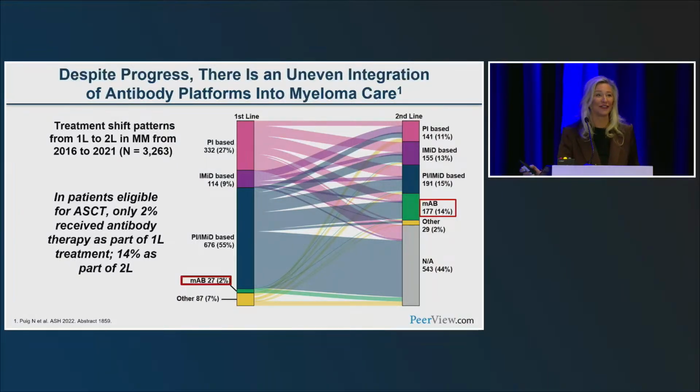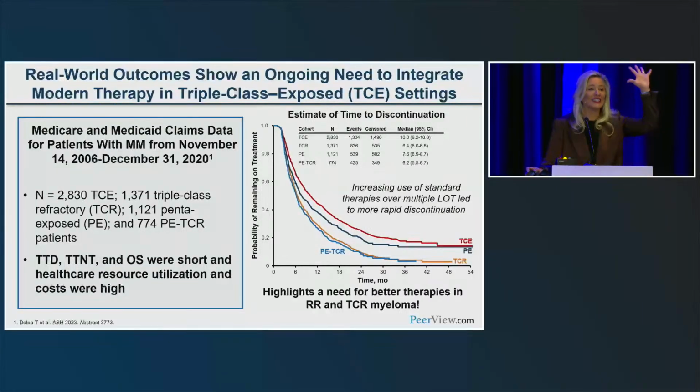Now, despite this progress of these new, innovative, excellent therapies, this slide highlights, isn't it pretty? It highlights all the different ways that patients are using these drugs. And if I can draw you to the monoclonal antibodies, only 27 patients, which is 2%, that's the green one, started their front line with an anti-CD38. And there was an uneven switch. Even in the second line, patients in this analysis were not given monoclonal antibodies. And these CD38 monoclonal antibodies are very effective at inducing deep responses. And the idea is to get the disease burden as low as possible so they can stay in remission as long as possible.